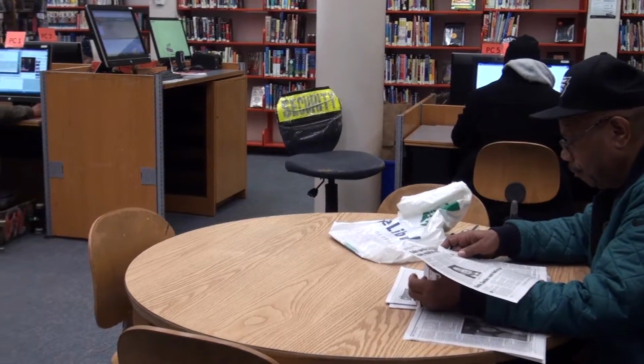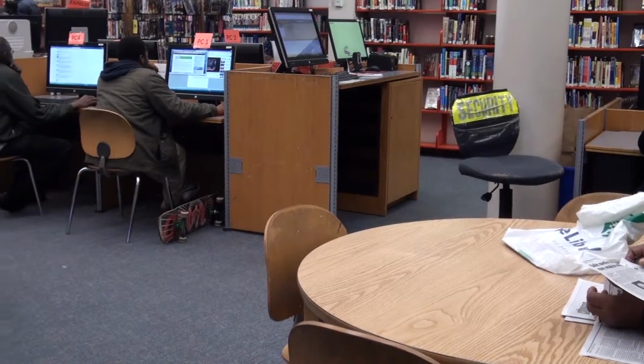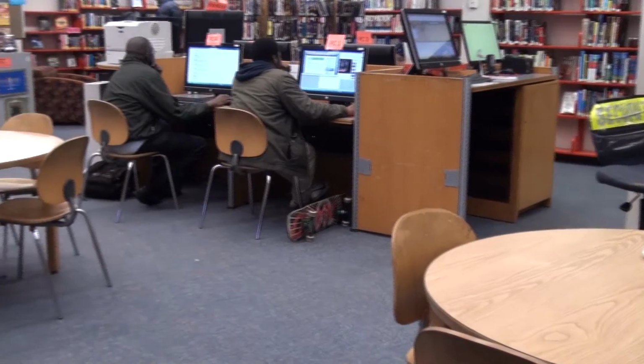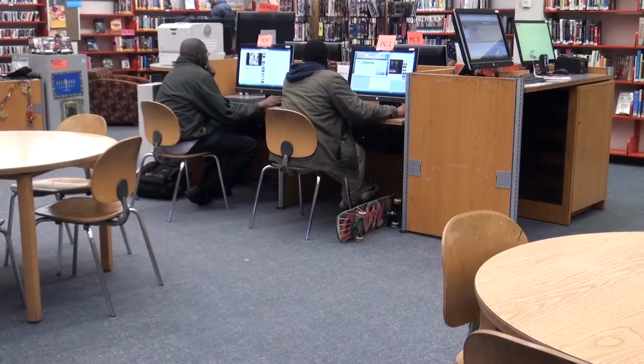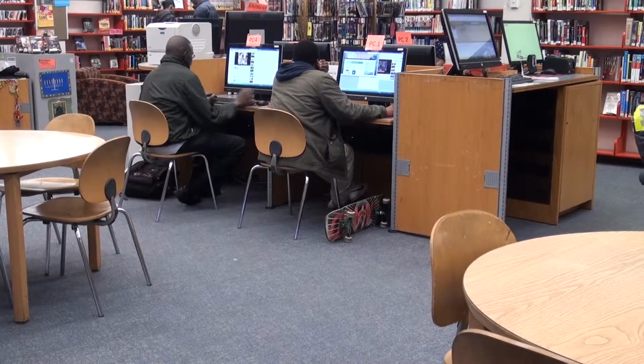As you say, computers are probably the most attractive thing for most people, the most necessary thing for most people. Our access to computers and printing and the internet. Everybody has a form to fill out online. Everybody has a bill to pay online. Everybody has a job to apply to online.